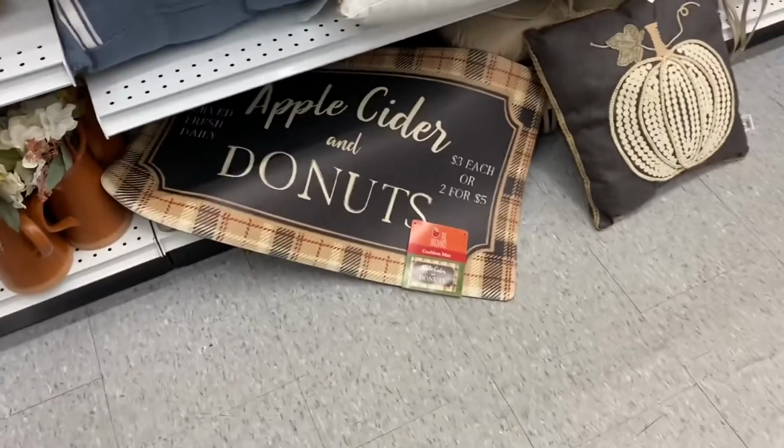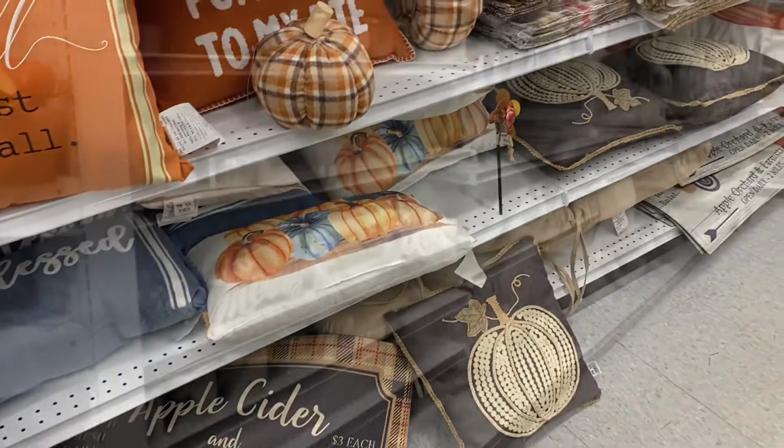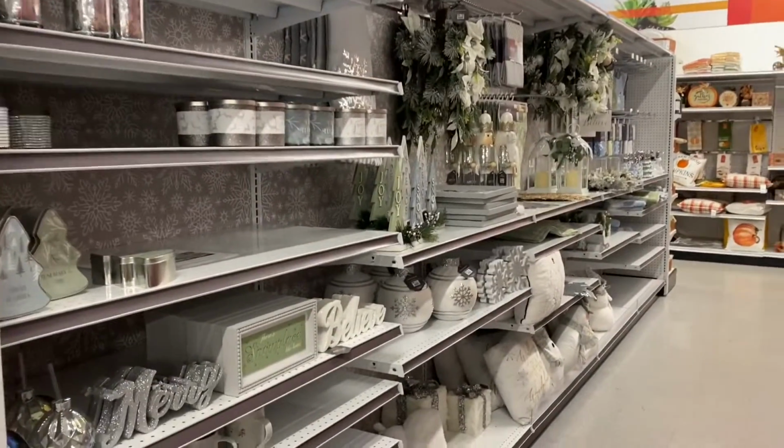One says apple cider and donuts. More pillows. Merry Christmas stuff. These are just the white items.